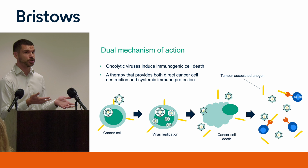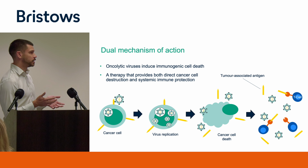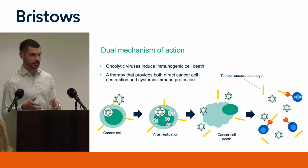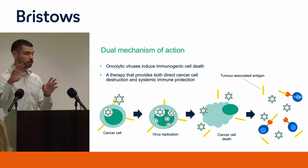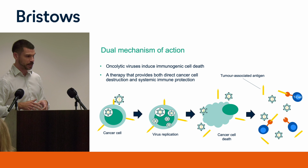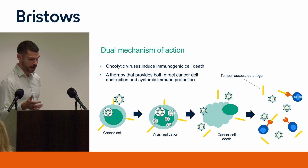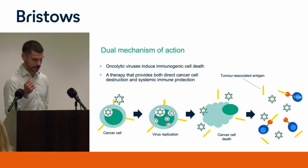But there's actually quite a few different ways in which a cell can die. So a cell can die through something known as programmed cell death, which is a natural process whereby the cell shuts down, it shrinks, and it dies, and it has very minimal impact on its surrounding environment. But cancer cells which have been infected with an oncolytic virus, they die in a much more violent way. They basically burst open and release all of the cell's contents to the surrounding environment, including those tumor-specific antigens that Katie talked about earlier.